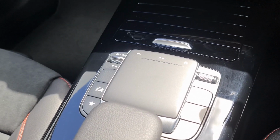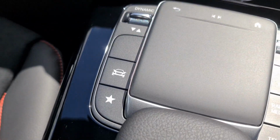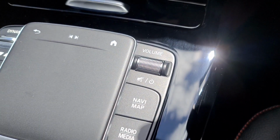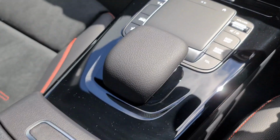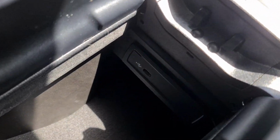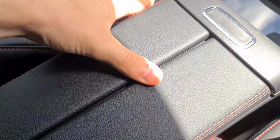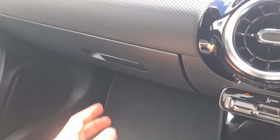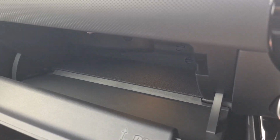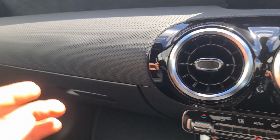We've got a laptop style touchpad, which is how we control the screen, as well as a touchscreen option as well, and the dynamic select just there, along with some quick selects for the other items that are available on the main screen in the A-Class. Now just opening up the little cubby here, we can see we have a USB Type-C charging port again, and plenty of room in there to store anything that you could really want. And the glove box here is hugely spacious, with even a little cubby in the top there, hidden away for the owner's manual as well.